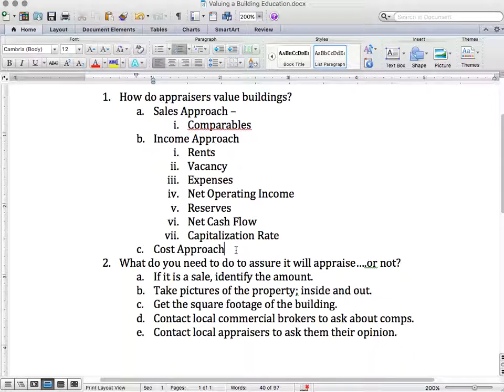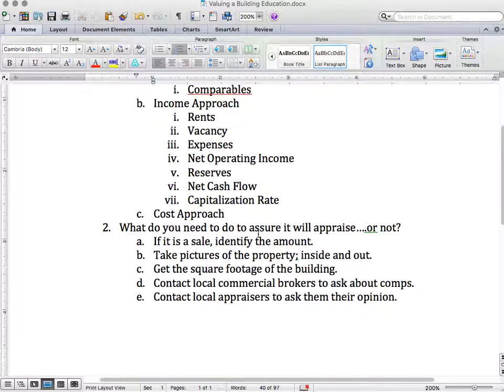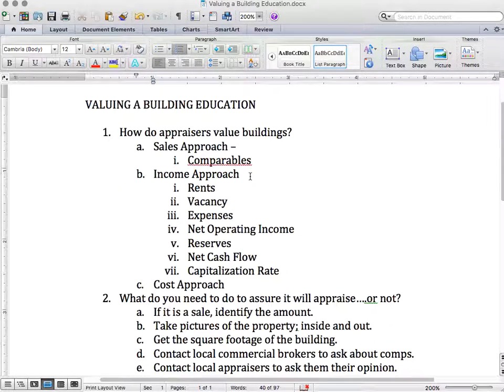They really don't put too much emphasis on the cost approach, although they will include it, because it's a high probability that it's not going to burn down or break down, and chances are it's going to be very different to rebuild a building than it is to sell it or to have it as an income building. So those are the three approaches on how you actually value a building.